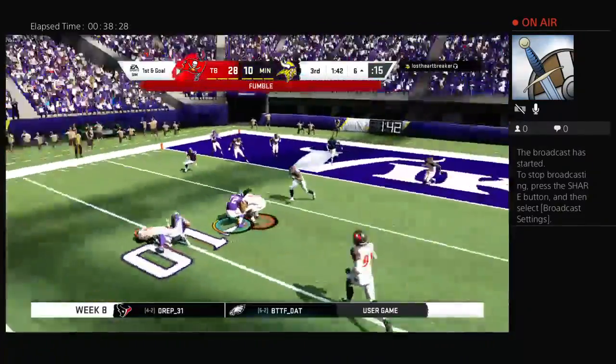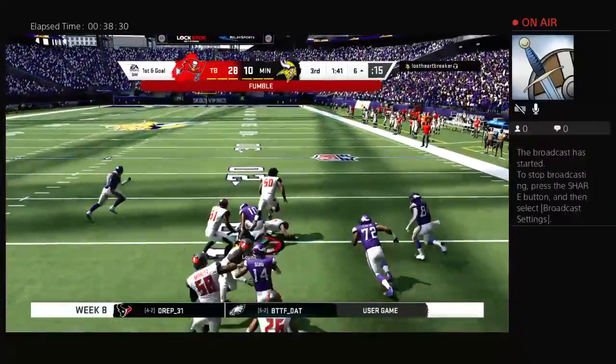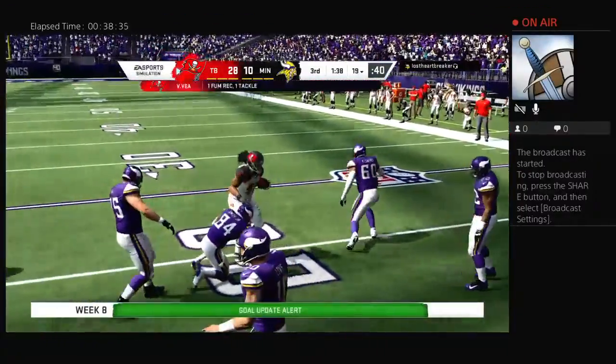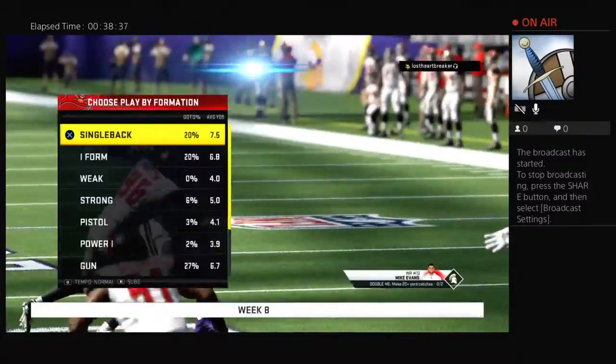run. And the ball comes out. Love lost it, and it's picked up by the Buccaneers. And he returns it up just shy of the 20 to the 19-yard line.